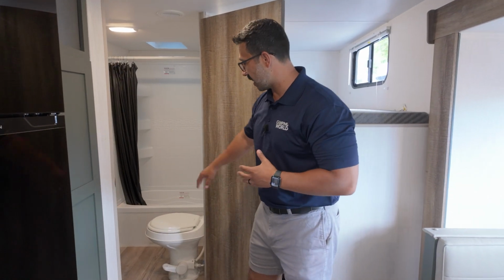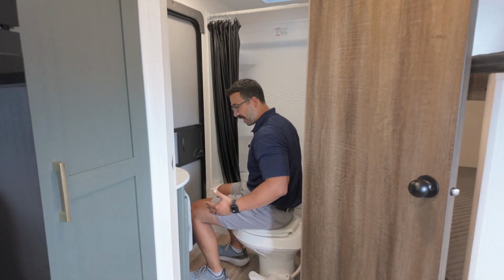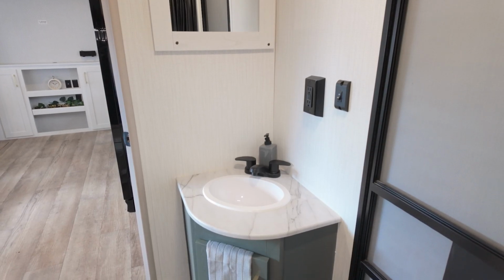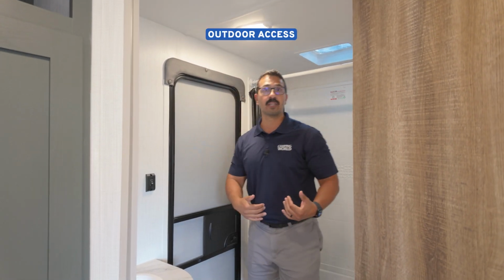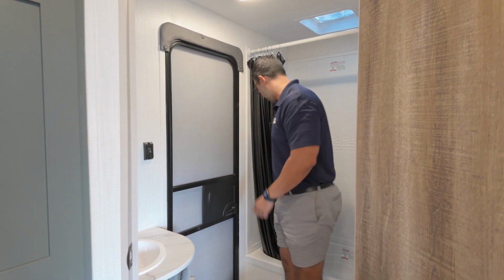But the bathroom itself, take a look at this. As someone who is 6 foot tall, 200 pounds, I can sit here. I have plenty of shoulder room. I have great leg space, sink off to the side. And as I mentioned, you have direct access to the bathroom. So if you or the guests need to use the bathroom, you can come right in, do your business, and head back out. You're not gonna be bringing dirt throughout the entire RV.